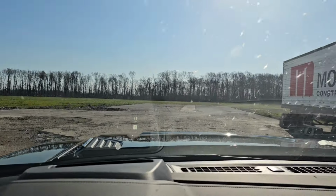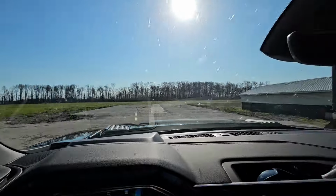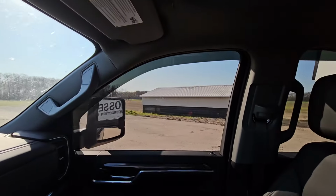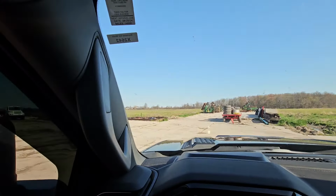Well, there's not a lot to see here, but this is the place. I'll throw a picture in from last year, the tornado. You can still see all of the debris over there in the trees. They've got a new shop built, and it looks like that one barn right there is the only one that survived. They're going to put up another shed over here. It sounds like a lot of concrete. This used to be a cattle feed yard here.